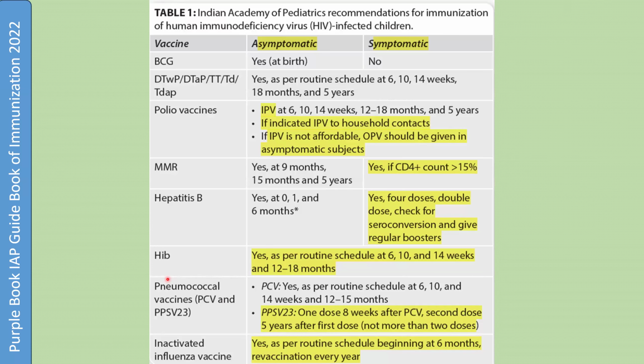BCG in asymptomatic, yes, at birth. Symptomatic, not recommended. DTP, DTaP, TT, as per the routine schedule: 6, 10, 14 weeks, 18 months, and 5 years. Polio vaccine: in asymptomatic, you can give killed vaccine.